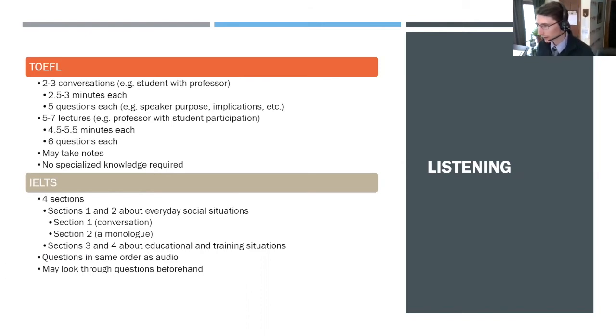Okay, IELTS, 4 sections. Section 1 and 2 are about everyday social situations. Section 1 is a conversation. Section 2 is a monologue. Sections 3 and 4 are about educational and training situations. And again, section 3 is a conversation and section 4 is a monologue.